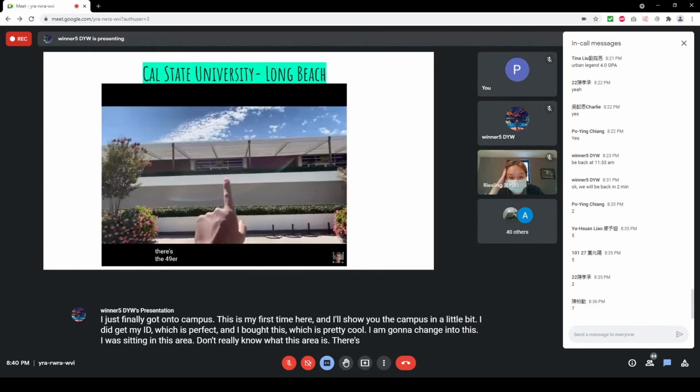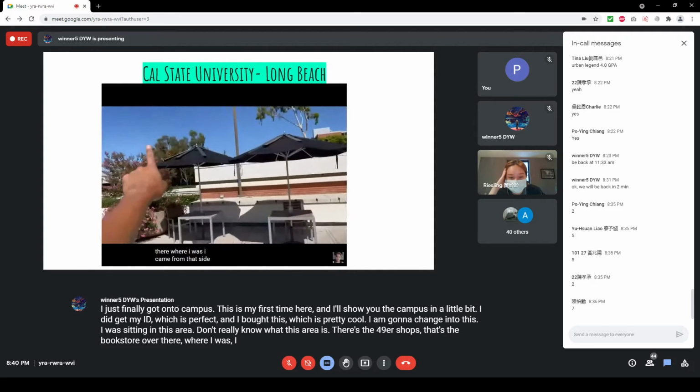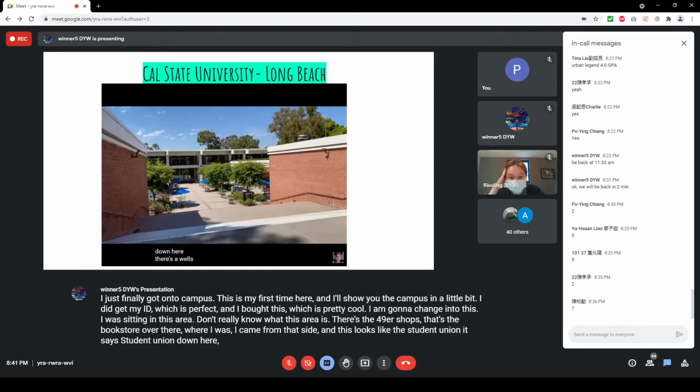There's the 49er shops. That's the bookstore over there where I was. I came from that side, and this looks like the student union. It says student union down here. There's a Wells Fargo.